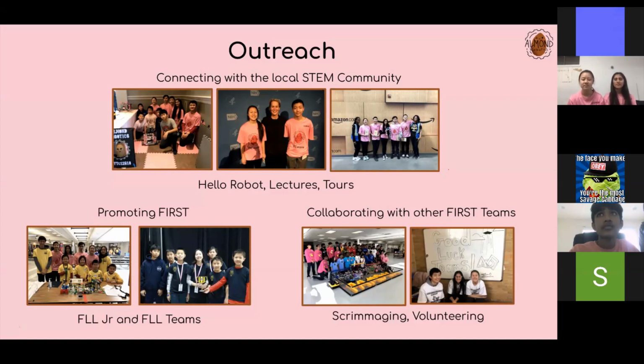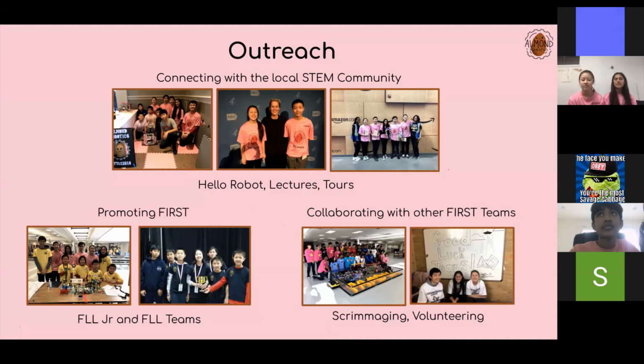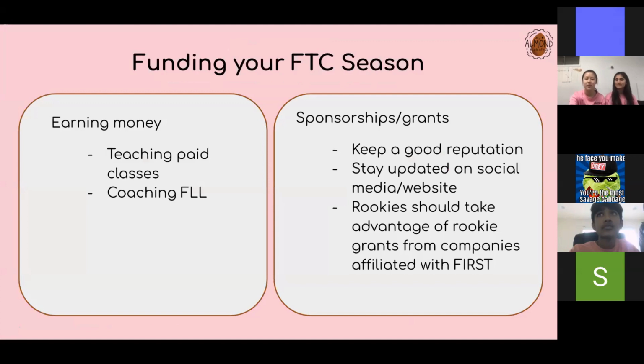Another thing you can do is collaborate with other FTC teams. So hosting and attending scrimmages, volunteering at FIRST competitions, and giving and receiving mentorship from team to team are all really great ways to do outreach. And it's beneficial to your team as well. You can learn a lot of things from doing that.